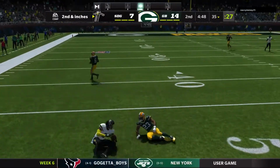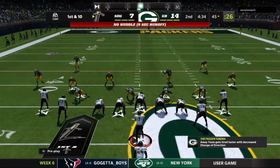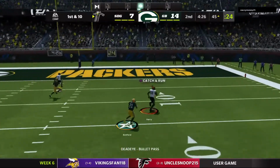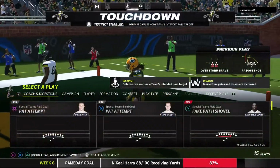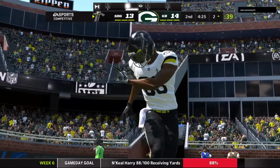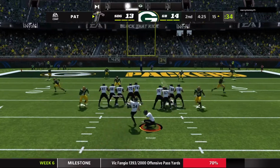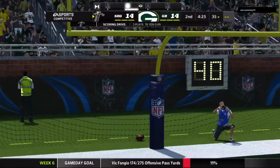Now this one complete downfield on the left side. And he's taken down right at the 45-yard line. A gain there of 21 yards. Looking for Harry. He airs it out deep. This is caught inside the 15. And he will take this one in for a touchdown. N'Keal Harry with touchdown number 7 on the year. And the Crusaders are within an extra point of tying up this ball game. Extra point right down the middle. And we are tied here in the 2nd quarter.